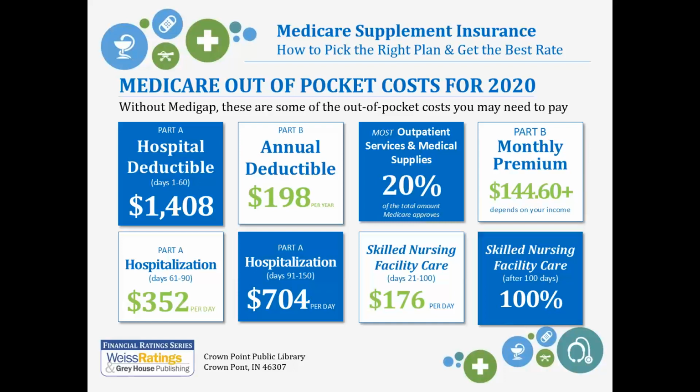You also have a Part B monthly premium. If you're collecting Social Security, that is taken out of your Social Security check. If not, then you pay it separately. The monthly amount depends on your income, and the lowest amount that you would pay is $144.60. Depending on your income, it could go up from there.